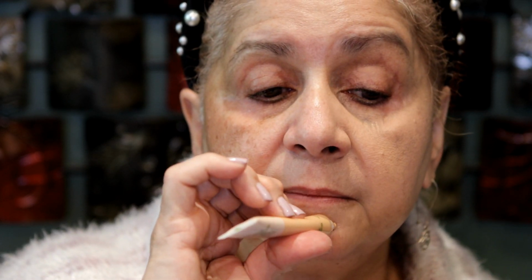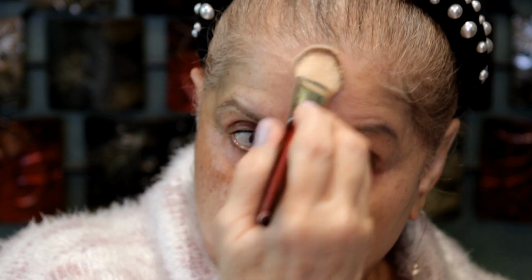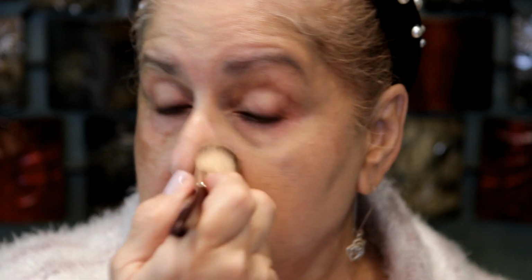Put a tiny bit on my chin, half of my chin, my nose. I already went over half of my forehead. I mean, the shade seems to be okay. All right. So that's it for the skin tint.